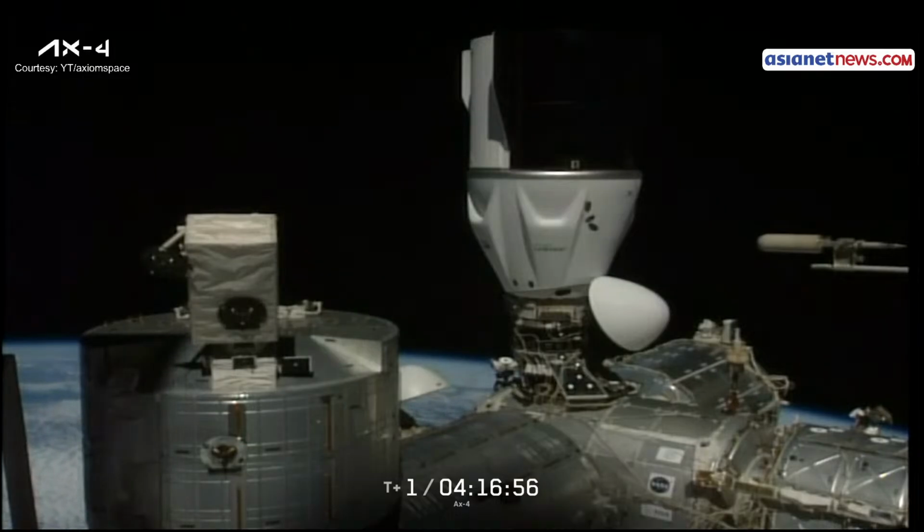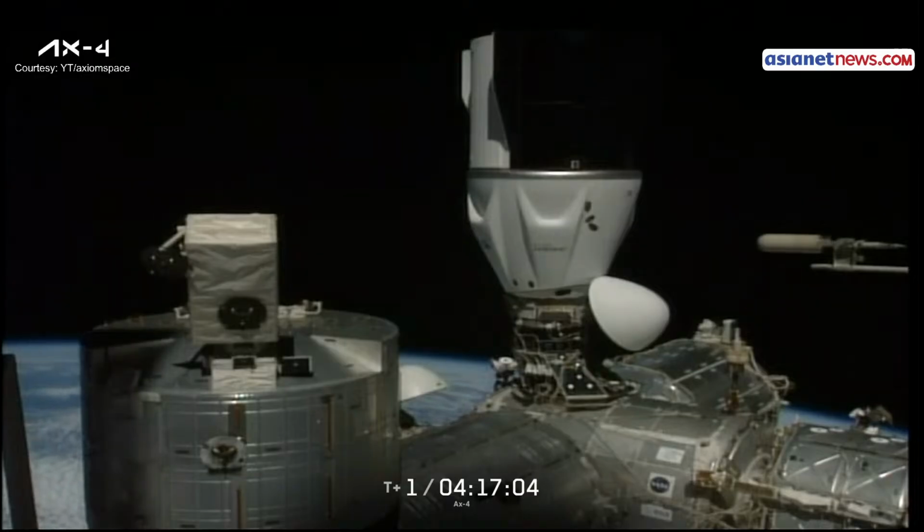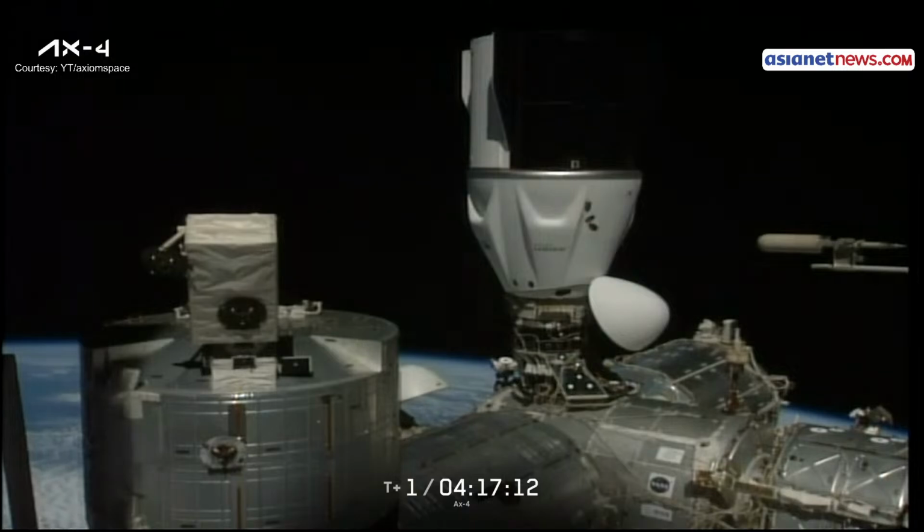And now that we're docked, she will secure some hardware and then move right into those operations. And first we'll open the large hatch at the Node 2 Zenith, or the space-facing port side of the Harmony module. And that's what you see, similar to where that NASA logo is. That's the Harmony module that the pressurized mating adapter is jettisoning up into and connecting to the Dragon Grace spacecraft.